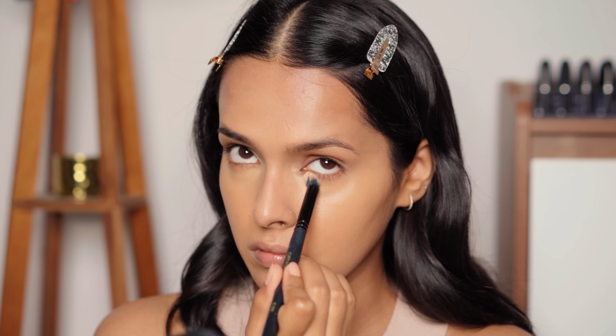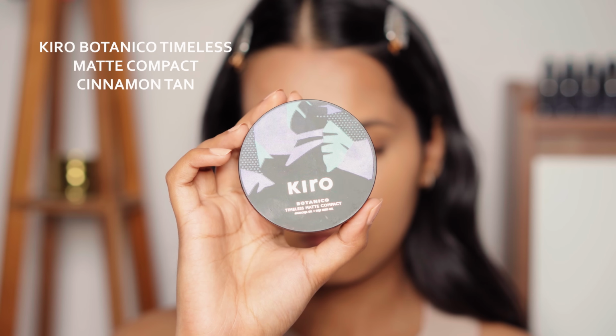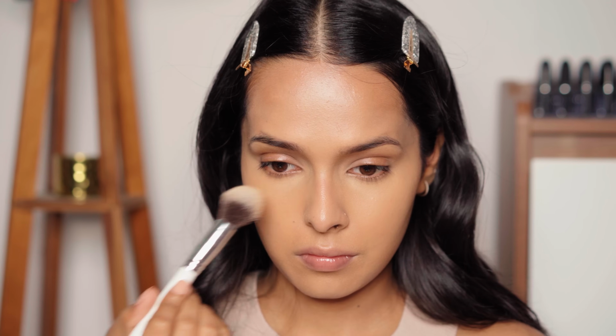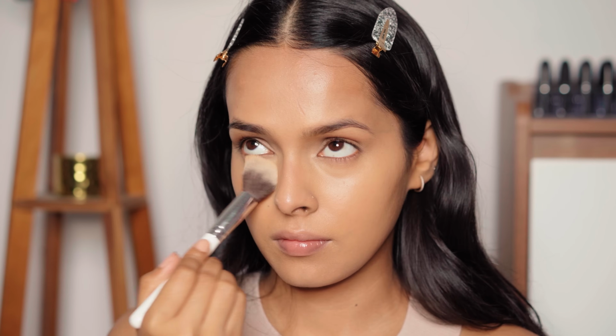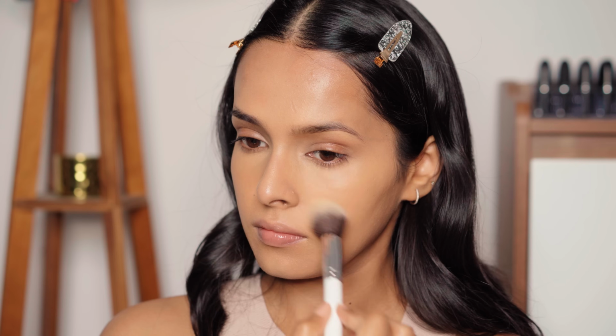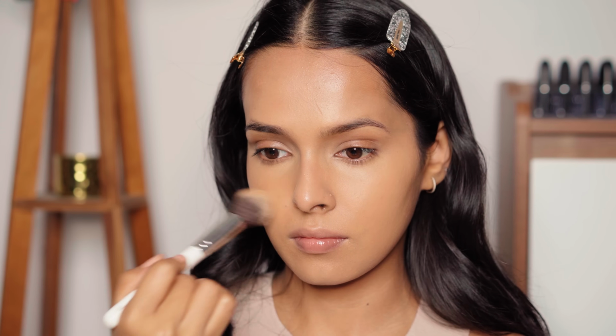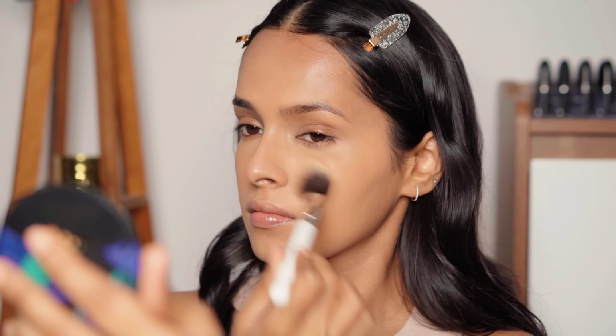Next is setting your face, and powder is the key. Invest your money in a good setting powder because it's something that's going to hold your makeup in place. Especially if you have combination or oily skin, having a good powder is important. So here I'm using this one from Kiro Botanico because I think that this one mattifies your skin without making it look too cakey or matte. And it also holds your makeup in place.